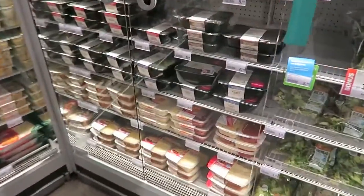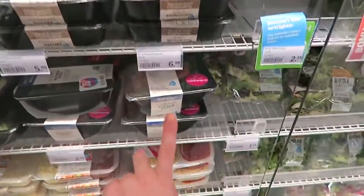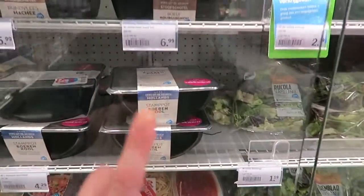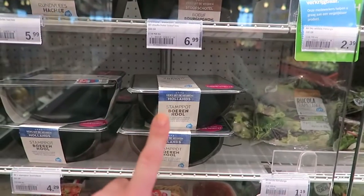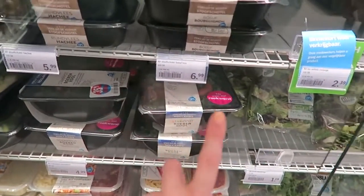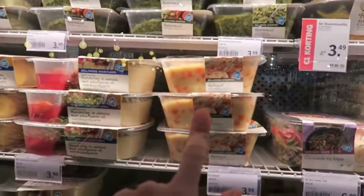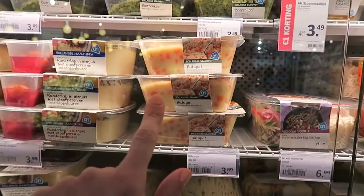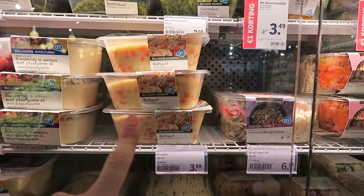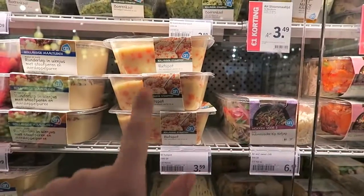Right at the beginning are the pre-made meals, and you should try stamppot boerenkool, especially if you're here in winter. This is such a Dutch meal. It's actually mashed potatoes with kale, and you always eat it with a sausage on top. You can already see it. Also, right next to it, you can try hutspot, which is mashed potatoes with carrots and onions.